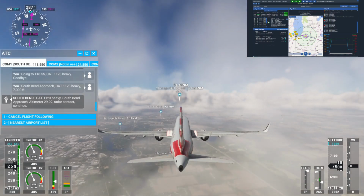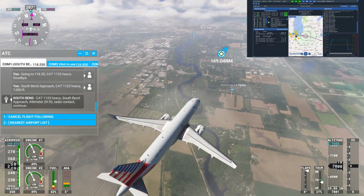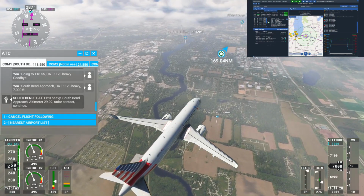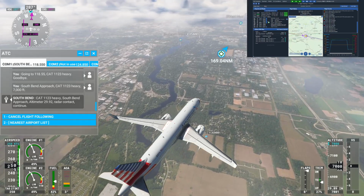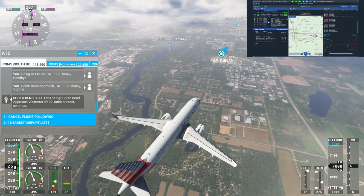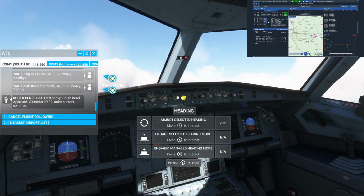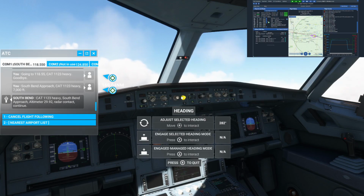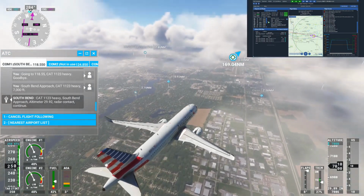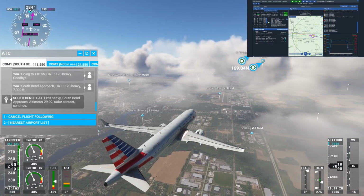Alright guys, we're back. We're down to 7,000 feet. If we did this right. Let's see if I did. We should be coming up on South Bend. Yep, we are. So let's go ahead, turn our heading about there. We're making a little deviation while we fly here. See if we can't see Notre Dame as we fly over South Bend.